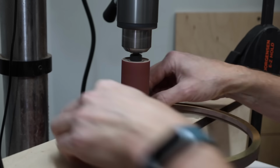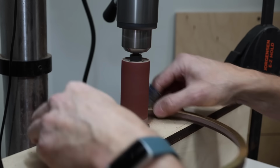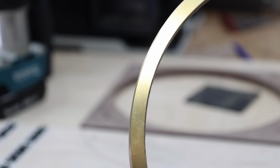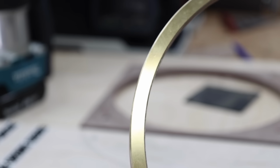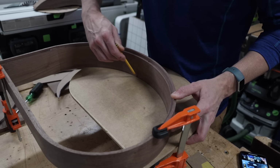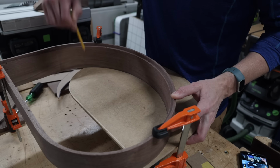And once the ring was separated from its body, I cleaned up the inside and outside with the little spindle sander on the drill press, and I also decided to chamfer the edges of the brass just to soften it a little bit. Now we needed to make a template for the half-moon shaped walnut burl panel.